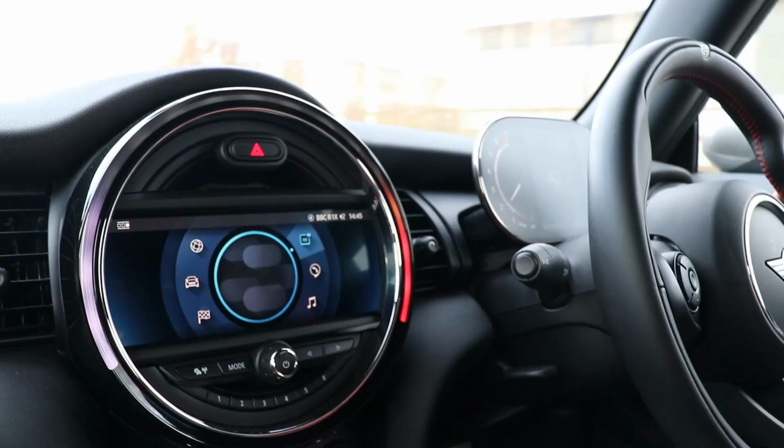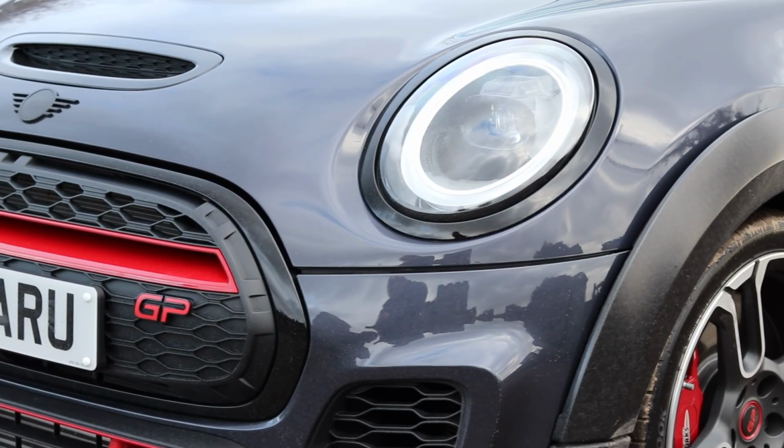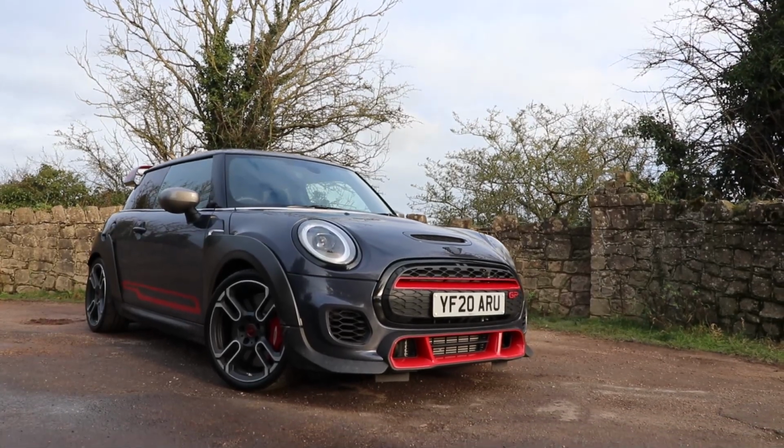Whoa. Yeah, it was a bit of a mental one to get to grips with on the first Monday of the year, if I'm honest. Now, I'm aware it doesn't look that fast, but due to the torque on offer in the GP, you only had to lean on the throttle ever so slightly for the car to take off.